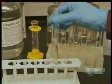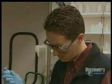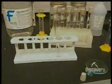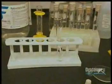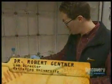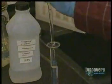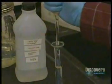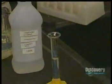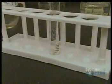Meanwhile, upstairs in the chemistry lab, Dr. Rob Gentner is preparing solutions to form the basis of several tests. So what I have here is a test tube with isopropyl alcohol in it. I'm going to place a piece of aluminum metal in there. I will then add concentrated hydrochloric acid, which will mix with the isopropyl alcohol and start to react with the aluminum metal that's in there.